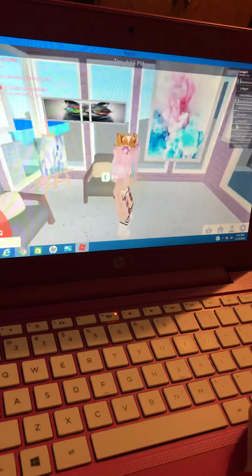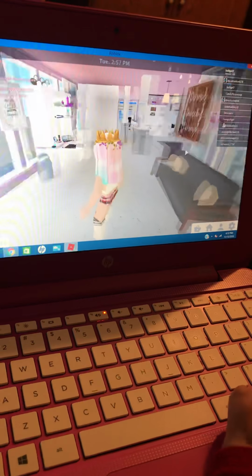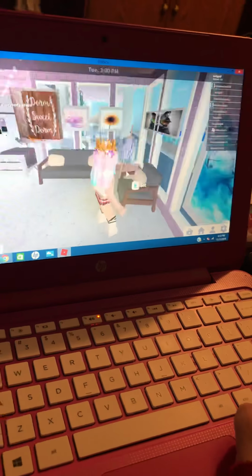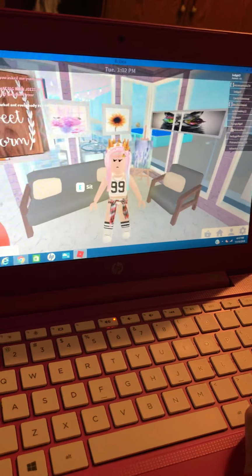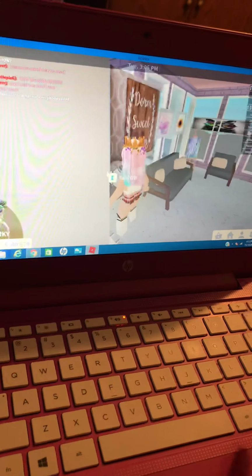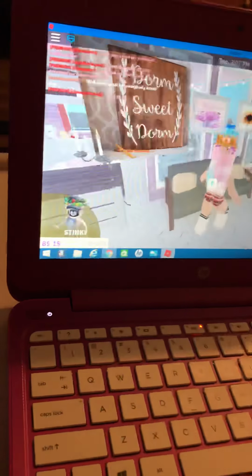And of course, I have more pictures, and then this right here, a decoration, and then this right here, a painting, and then some candles, which, don't mind that, sticking through the bed.